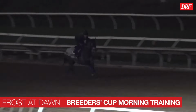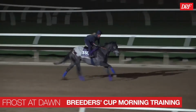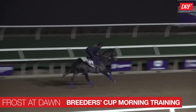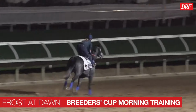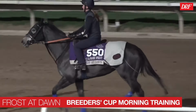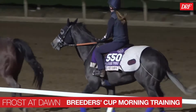Let's start things off with the number 1, Frost at Dawn. She's only raced twice previously on turf. That was in Dubai, way back at the end of 2023, early 2024. And she didn't do very much running in either one of those races. She was 2nd once, but she was in against a horse, Manama Gold, who came over here, I believe, for Todd Pletcher and really never panned out. Not a bad horse, Manama Gold.